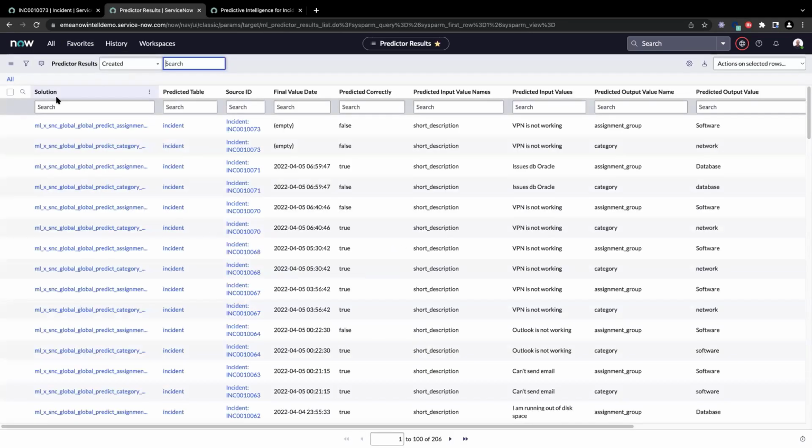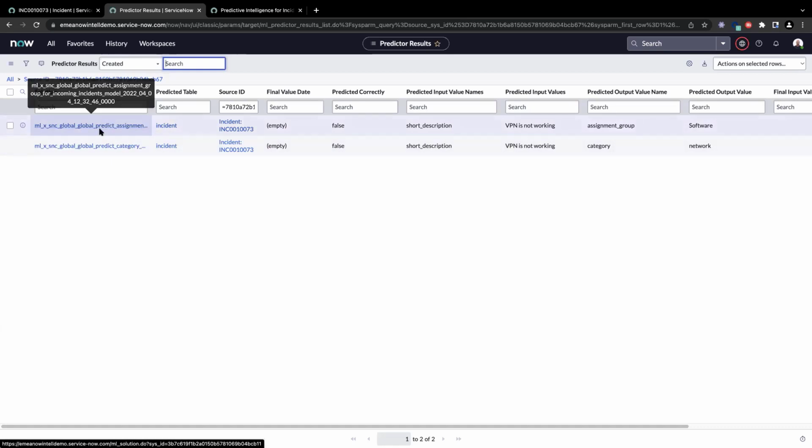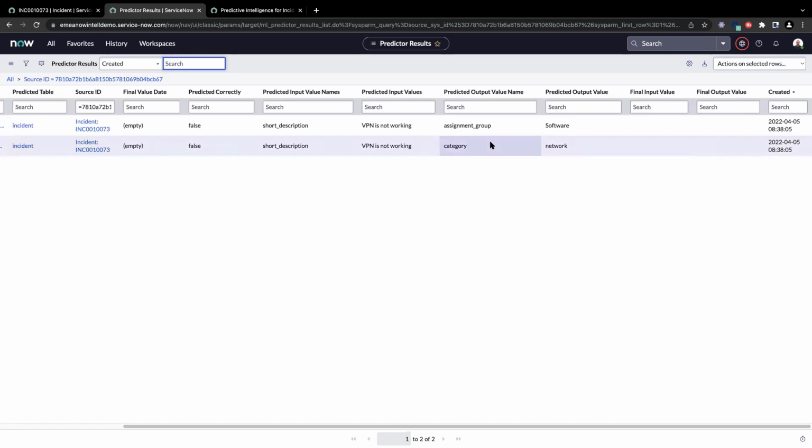So this is the predict the results table, and you see here my incidents. This 10,073 number is here as well. So let me just show those two. So here you see what is being done. You see the solution that is being executed, and which table the prediction is being run on. Currently it shows as predicted correctly, but that is because there is no final value yet. The predicted input, so this is based on the short description, the two fields that are being predicted, and the predicted output value. And here you see final input value.